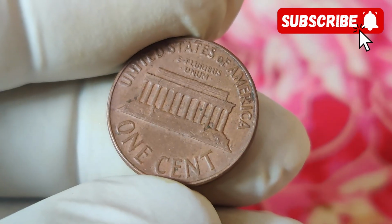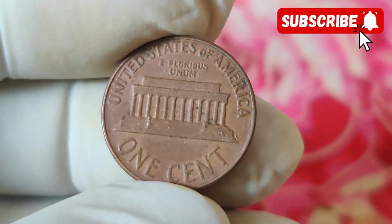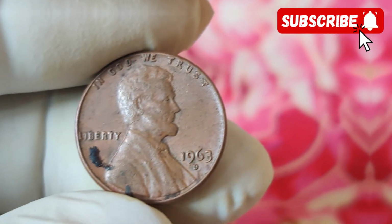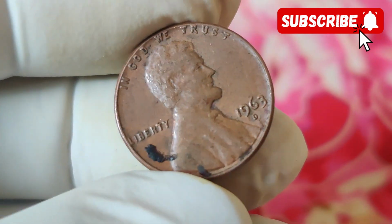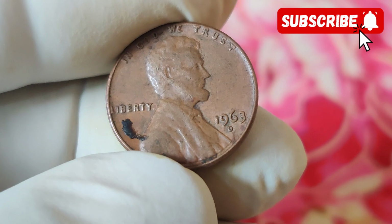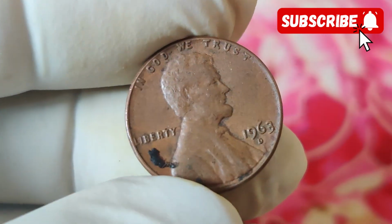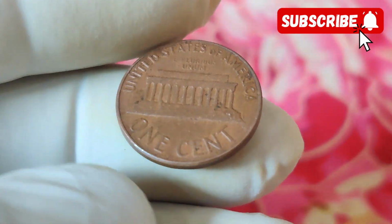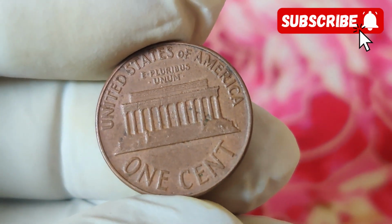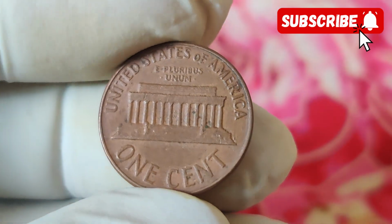Chapter 5. The Market, the Future, and the Legend. The market for high-end Lincoln cents is hotter than ever, with copper value increasing, and collectors looking for tangible assets with historical appeal. Coins like the 1963D Lincoln penny are gaining attention globally, from China to Dubai, from New York to London. As digital currencies rise and paper money fades, coins become more than currency. They become artifacts. They become symbols.